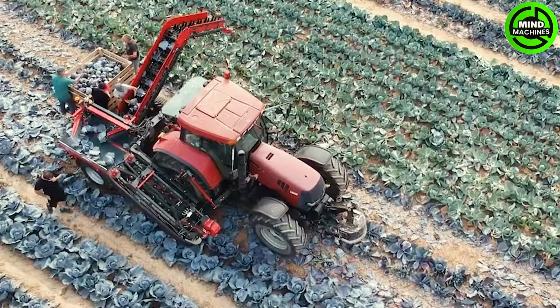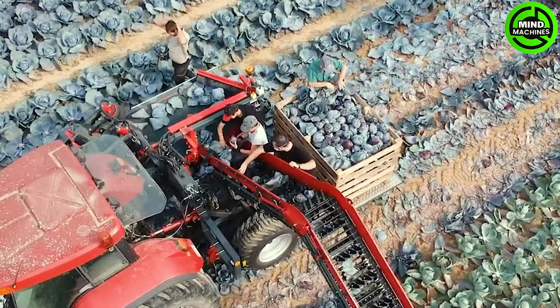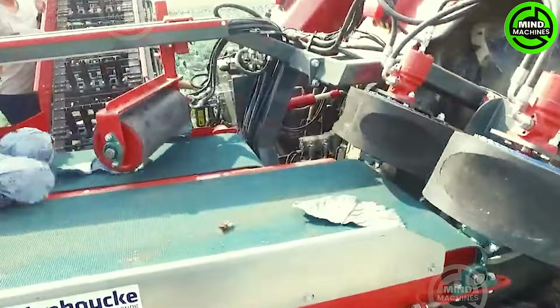As cabbages are harvested, they're immediately placed into boxes right on the harvesting machine. This onboard box placement reduces extra handling and preserves the freshness and quality of the harvested cabbages.